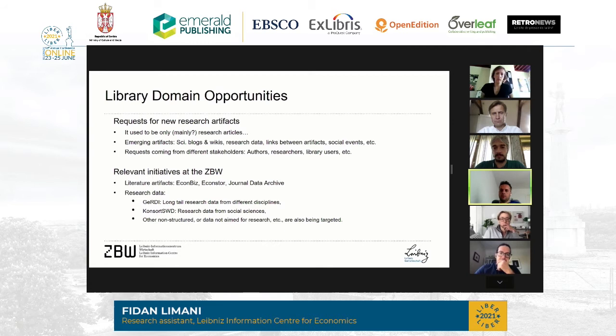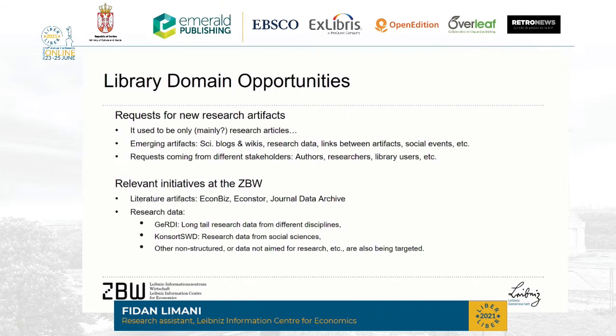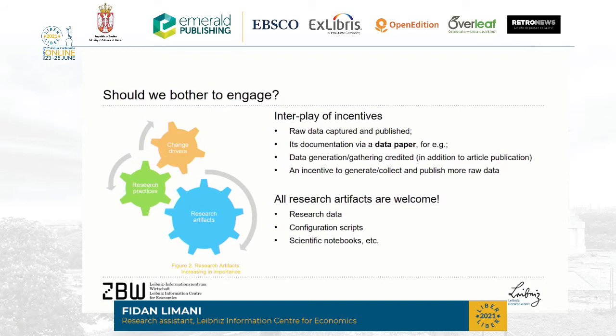At the ZBW, we're also seeing some response in this direction because its flagship portals, such as EconBiz and EconStor, primarily focused on literature, are also accepting research data. And then we have projects like Journal Data Archive, which is specifically dedicated to support a few journals in economics with regards to providing the data of those submitting articles there, but also in terms of research data, for instance, there are projects which ZBW is involved with, such as GeRDI, focusing on long-tail research data across different disciplines, or Consortium SWD, which focuses on data from social sciences and other types of research data, which are in different proposals underway. So should we bother to engage with this?